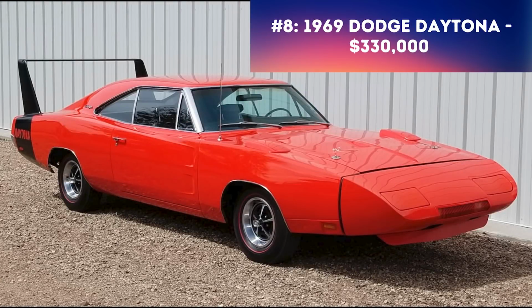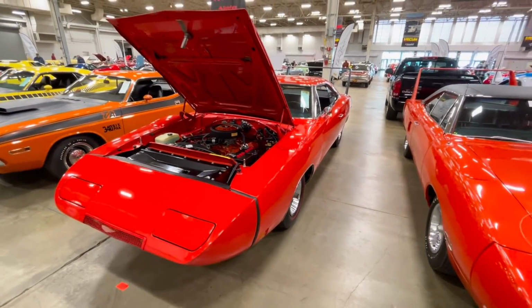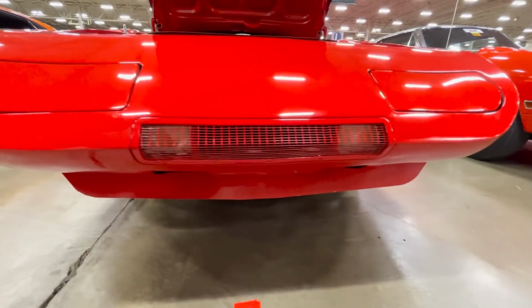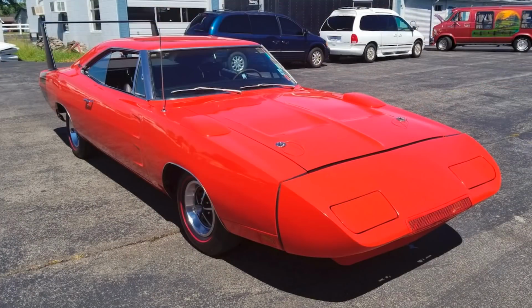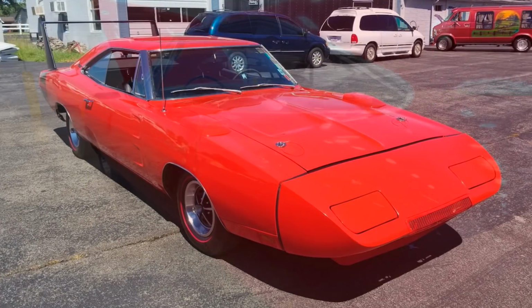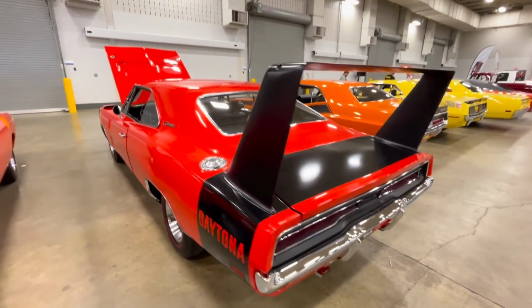Next up is one of just 503 of the 1969 Dodge Charger Daytonas, with this one going for $330,000. Amazingly, this is unrestored with just 29,256 original miles. To make a long story short, these Daytonas were produced in 1969 with the sole purpose to legalize the body for use in NASCAR races. So they had to make some for production as well. Unique features include the pointed nose and huge rear wing.